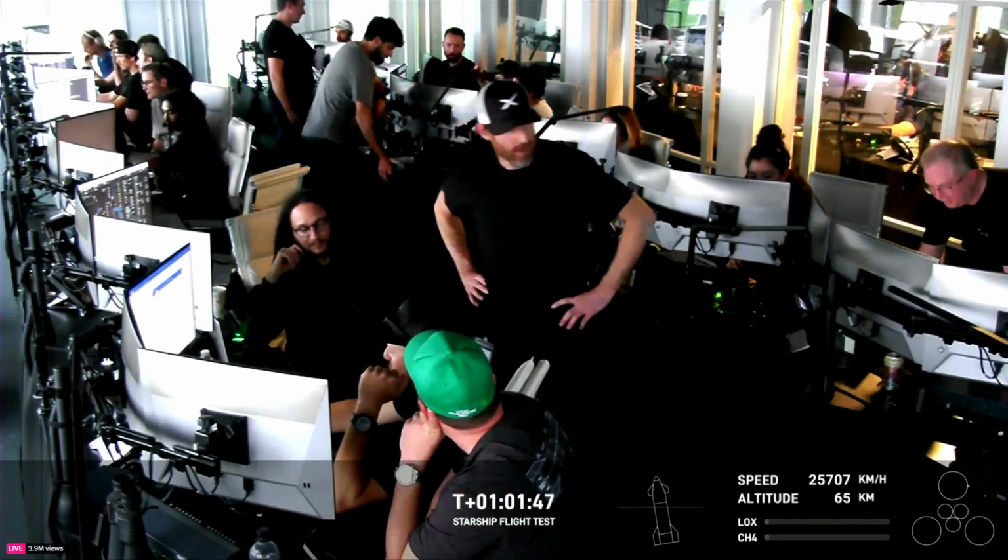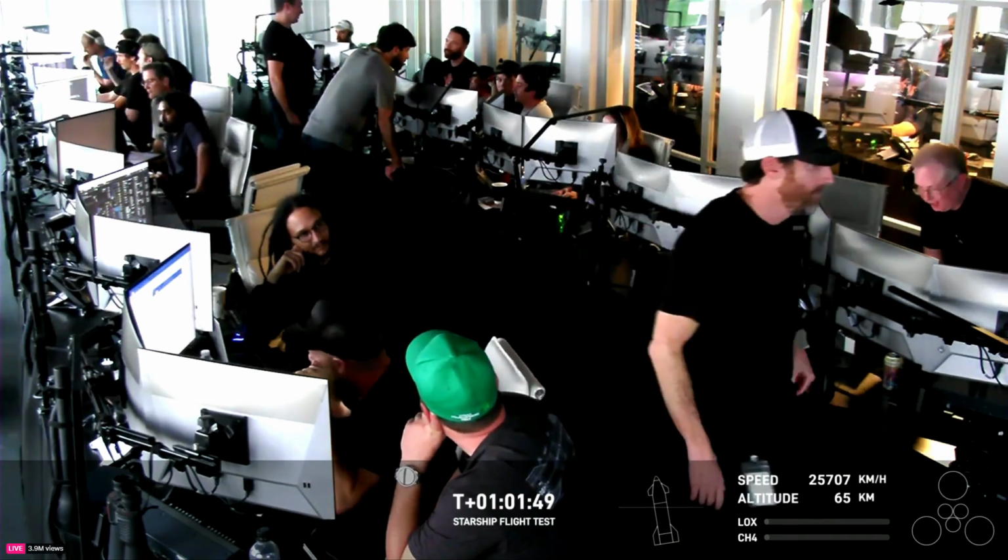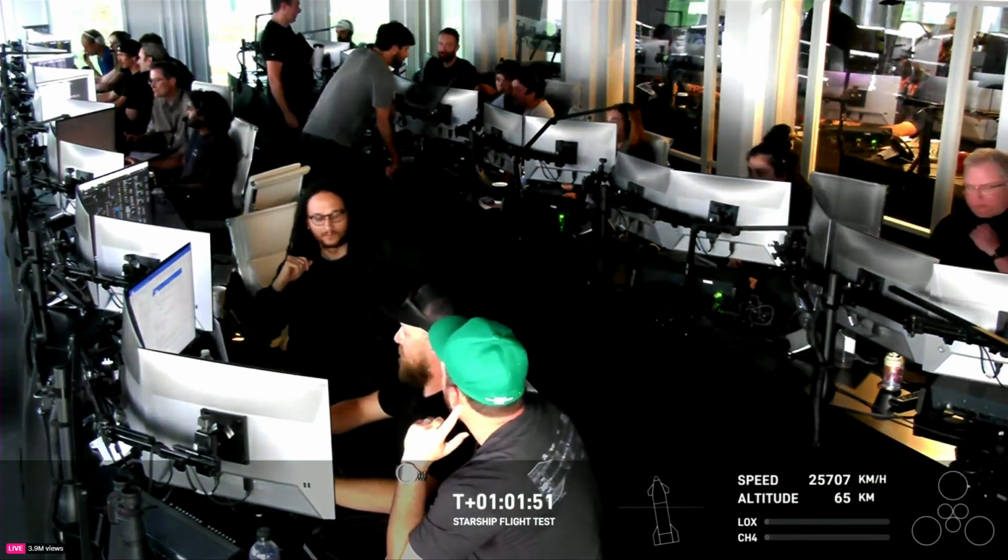So again, we did lose the TDRS. That's the tracking and data relay satellite. That's the satellite system that pretty much every spacecraft operating in orbit right now will use to get data. We were able to get some signal through that, and then we were also getting data back through Starlink.